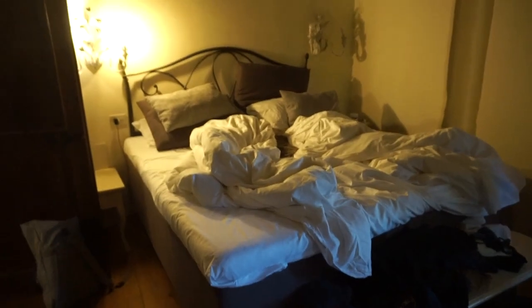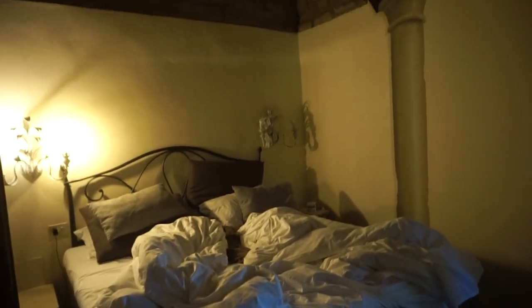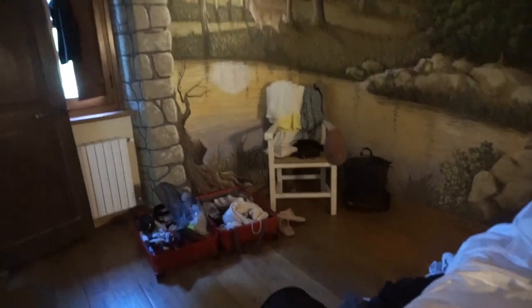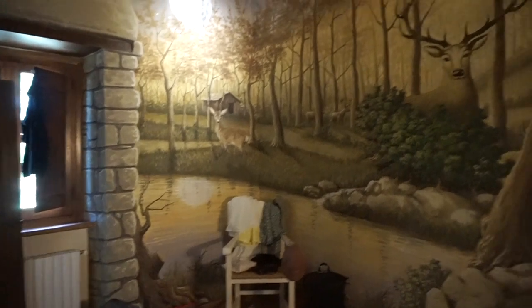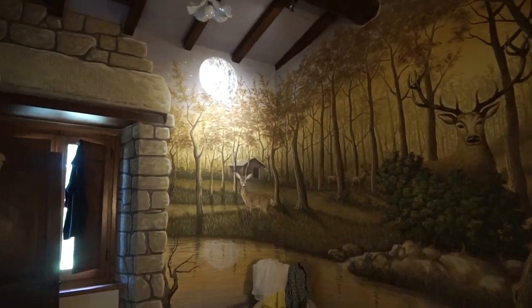The first room when you enter is our room. Please excuse the mess. We have this huge bed, the lights on a wall, very nice. The ceiling in this room is so tall. Like, how? And then from the other side, we have this very gorgeous painting here. And then the coolest thing is the moon on top.